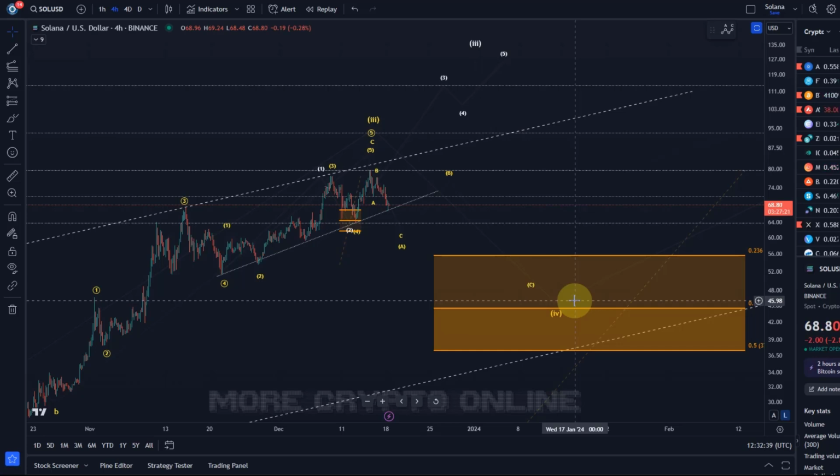Obviously it's reached ideal targets, so it would be the ideal space to start the wave 4, but I just find it a little too early to confirm it. But I've given you a roadmap there to watch. I've given you some levels to watch, and hope you liked the update.